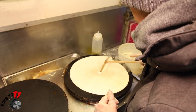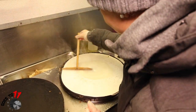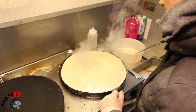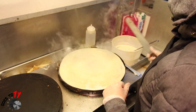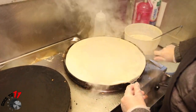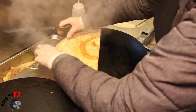I think that swirl is so cool. It takes a little practice, but we get it pretty quick. So if somebody was going to make crepe batter at home, how far in advance do they have to make it before they could actually put it on the grill? We actually make it fresh. We make it pretty fresh at most of the events that we go to. So you don't really want to freeze it. It makes the batter a little bit different consistency, I would say.